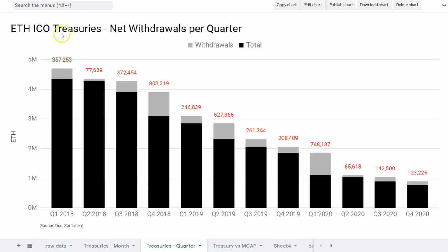Another example of this was the ICO treasuries. And I talked about this many times over the past few years, but you could see this happen in real time. It feels great. ETH ICOs were great because it sucked up all the supply, and that's also ultimately what this comes down to, supply and demand. ICO treasuries sucked up supply in 2016, 2017.